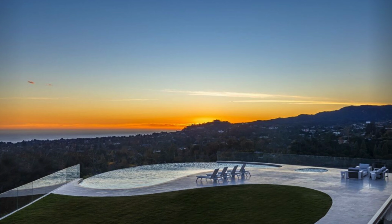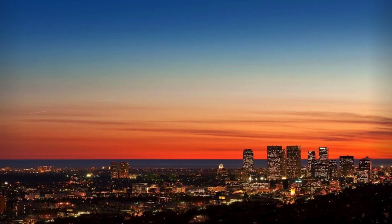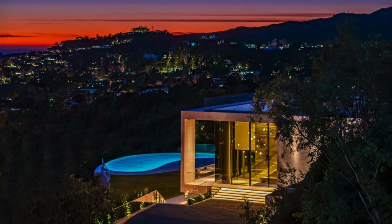The yard isn't huge, but it's big enough to host a pretty big party of a couple hundred people for sure. Yeah. I mean, 300-400 people. And you would want to host. This is an entertainer's house. This is a sexy house. This is a very sexy house. This is a house you are showing off.